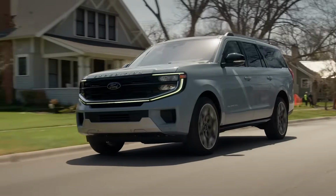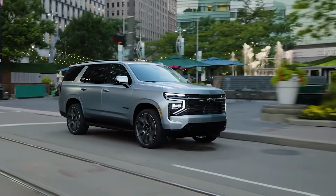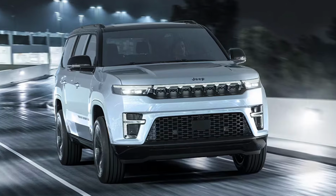The Expedition and Tahoe may advertise toughness, but let's get real. Their off-road prowess usually ends in the Costco parking lot. The Grand Wagoneer, on the other hand, can genuinely back up its reputation.